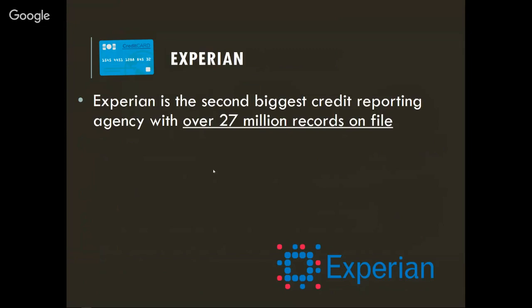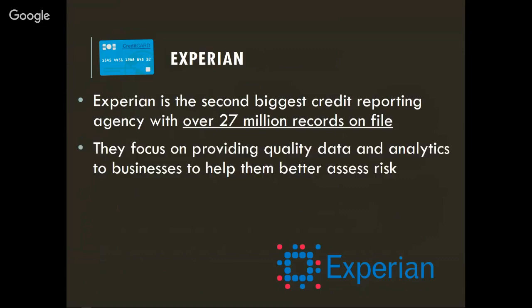So Experian, again, is the second largest reporting agency on file. As I mentioned, they have about a 10th as many records as D&B, about 27 million. Now, they focus on what they call providing quality data and analytics to businesses to help them better assess risk. So, people forget this. TransUnion, Equifax, and Experian on the consumer side. Dun & Bradstreet, Equifax, Experian on the commercial side.